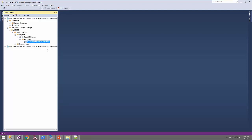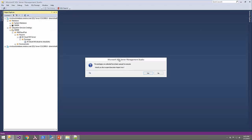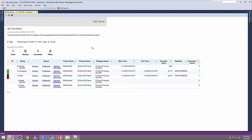So if I right-click and go to Execute on that package, I can go ahead and click OK. This interface will look just like it always has. If I had any parameters, those would be exposed here. I can change my connection managers. I can go to Advanced. I can change my logging level. Let's say I want to use the verbose logging level. Click OK, and just like it does for an on-prem SSIS installation, it asks me, do you want to open the execution report now? I'm going to click OK. I do want to see that report. That's probably going to run for about 20 seconds or so. The package, not necessarily the report.